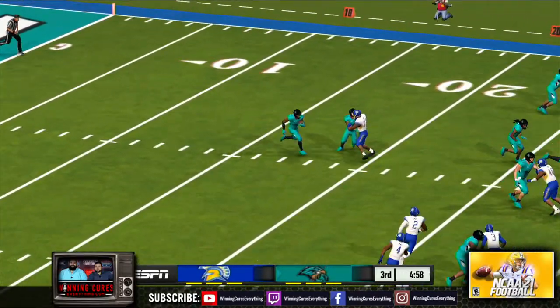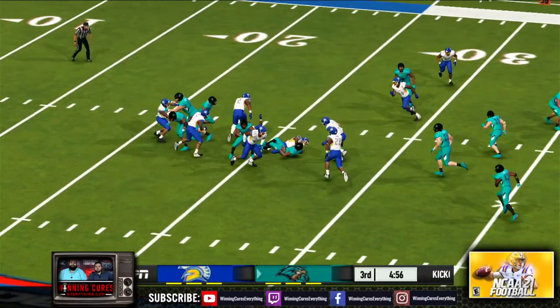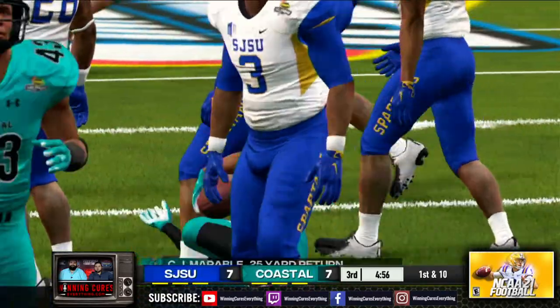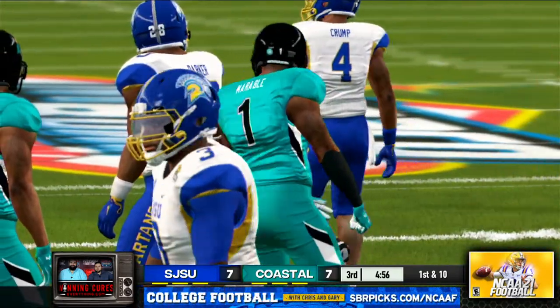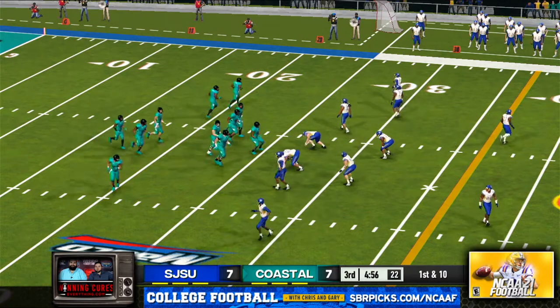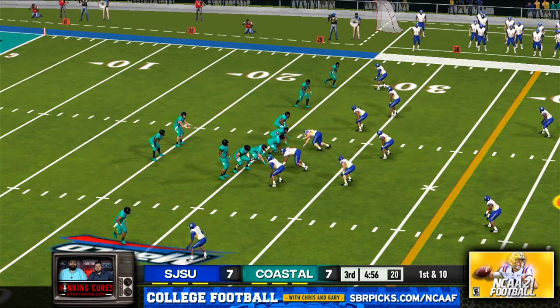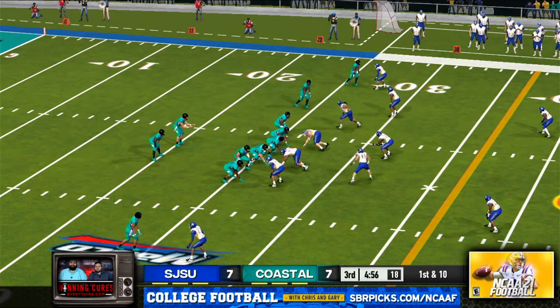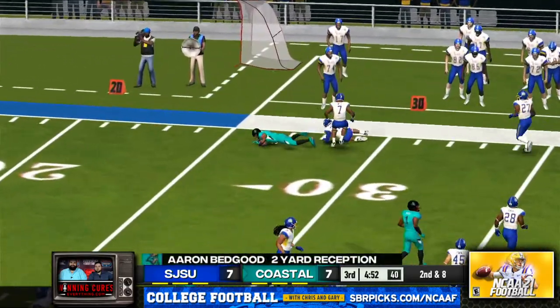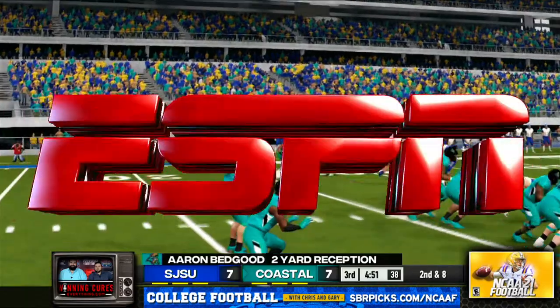From his own goal line, he's to the 20. Tackle at the 26. Time's getting a little bit tighter now. You got to make every possession count. Get to that quickly. That's a great tackle at the 28. Nothing going on that play.